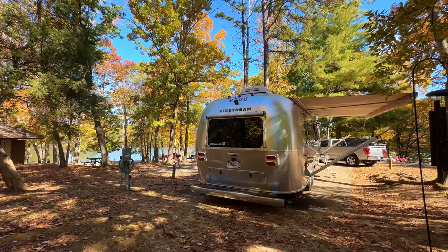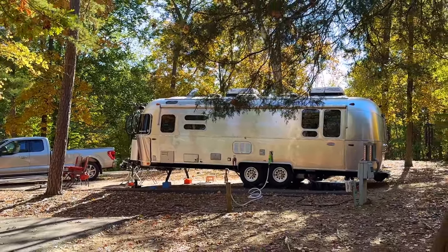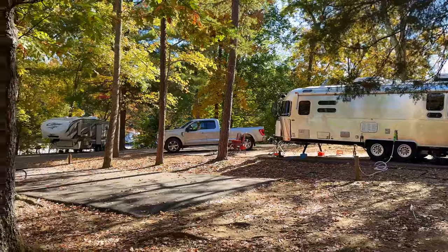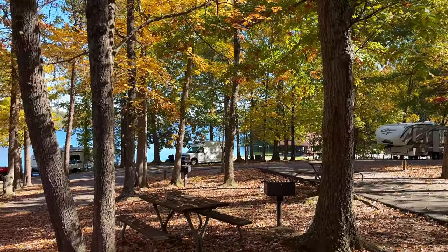Site at the Oak Hollow Campground. You can see it's pretty unlevel. I've got the front of the Airstream up almost as far as it'll go, and the back bumper's almost hitting the ground. But the view that we have of the lake is just beautiful.